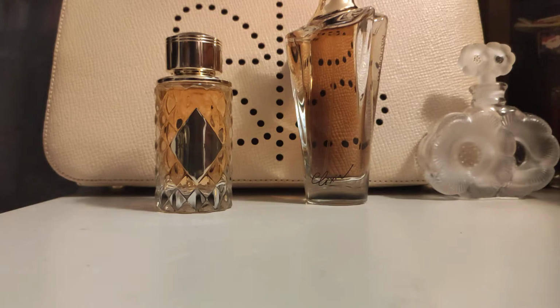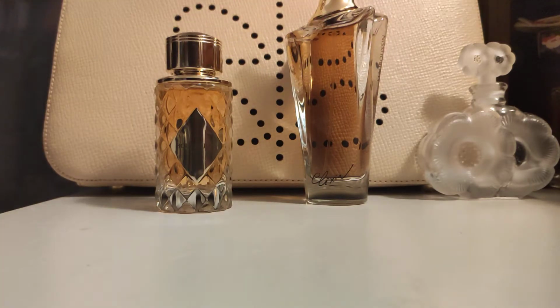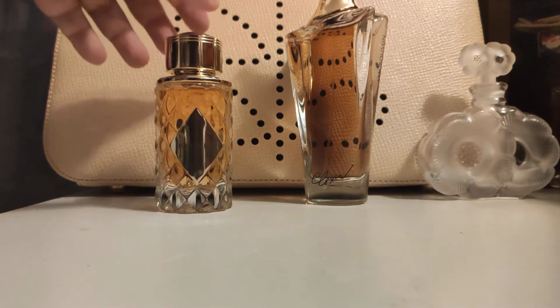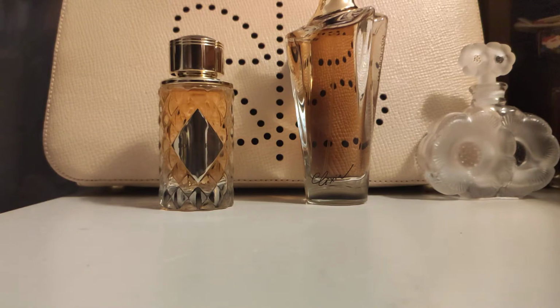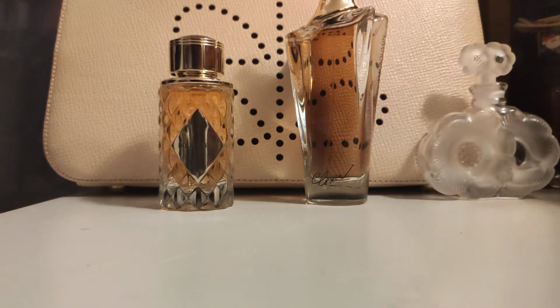The perfume hauls have been accumulating, so I'm going to try to fit as many as I can in 10 minutes. So I'm just going to start. These first two that I'm showing are both by jewelers. On the left is Boucheron Plus Vendome. On the right is Mauboussin Elixir pour Elle.